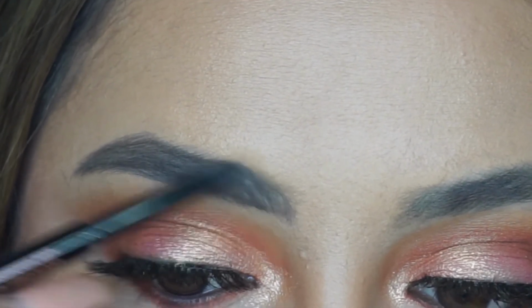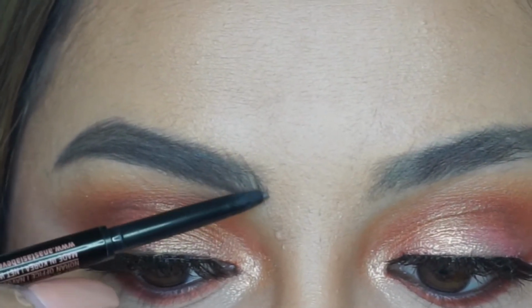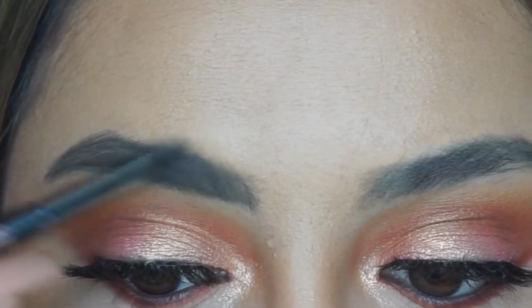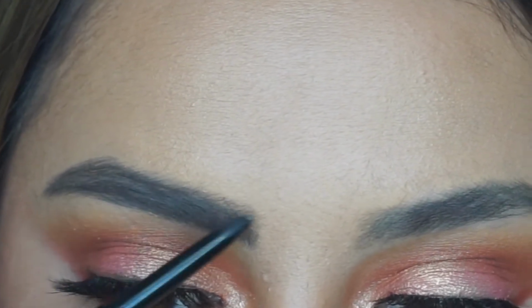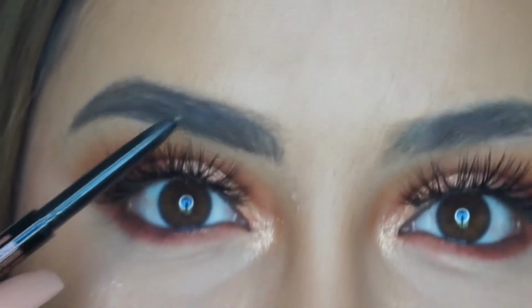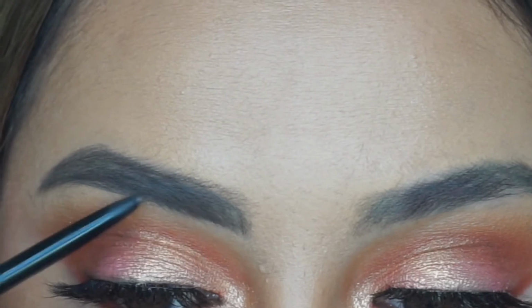You're just going to want to draw little strokes, going in the direction your hair grows. Like in the front, mine grows up, so I'm just flicking it up and very lightly creating that front shape. I don't like to go too harsh in the front because I like a gradual fade.